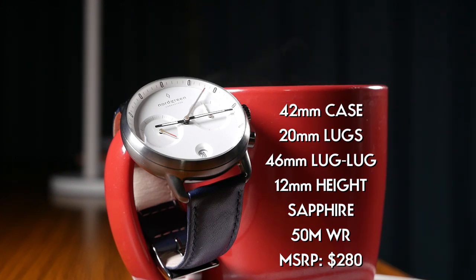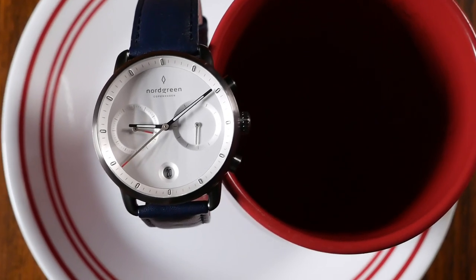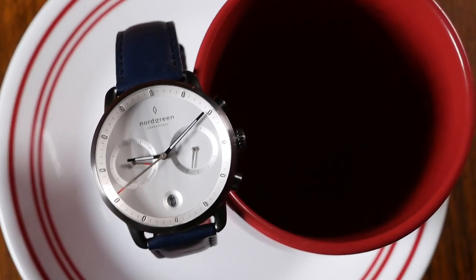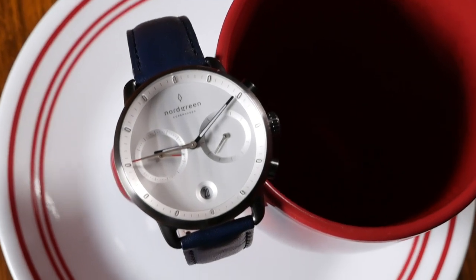So this is a 42 millimeter diameter chronograph watch, 20 millimeter lugs, 46 millimeter lug to lug, 12 millimeter height, and that height includes a domed sapphire crystal, which I think is one of the standout features of this watch. Inside you've got a Miyota chronograph movement that is highly accurate, easy to use, and reliable.